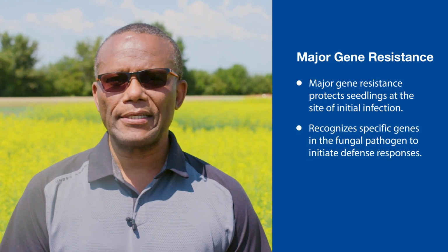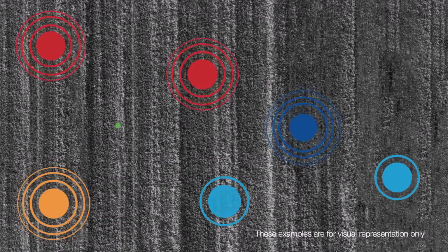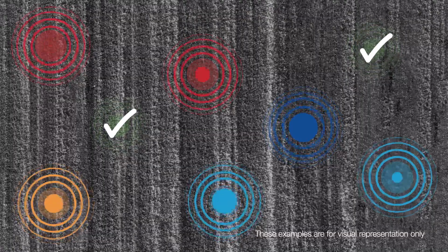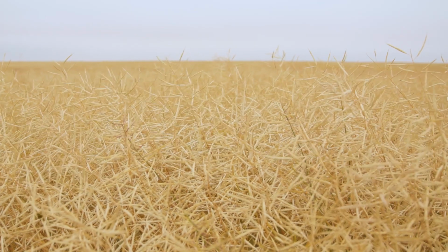Major gene resistance occurs at the site of initial infection on seedlings to limit the spread of the disease. The canola resistance genes involved recognize specific genes in the fungal pathogen to initiate defense responses. To relate this to commercial fields, a typical canola field will contain many different races of blackleg throughout the field. Major gene resistance targets only specific races and usually produces strong resistance. This also results in a high level of selection pressure against the specific races. For this reason, major gene resistance may have no effect on other races that may be present in the field.